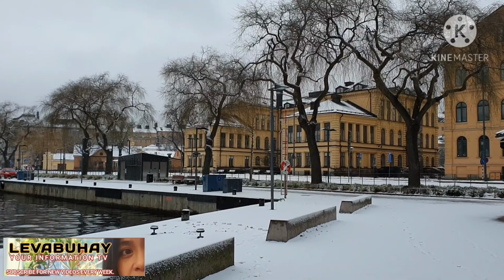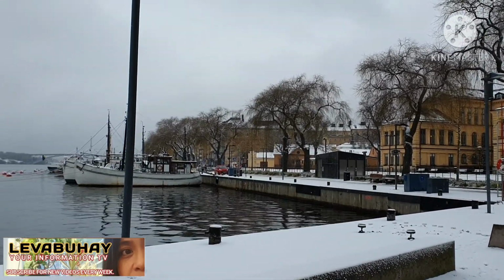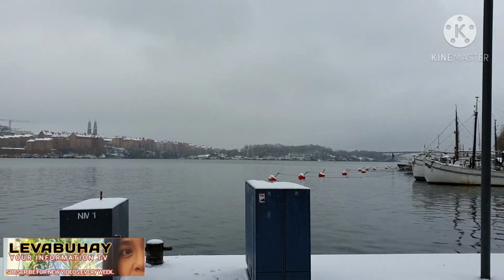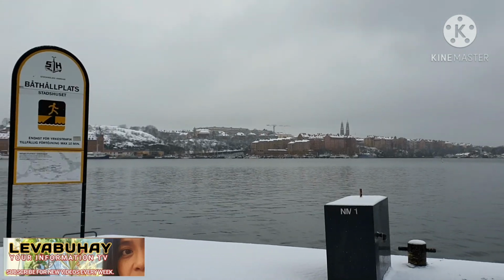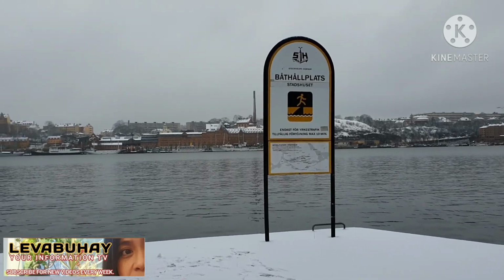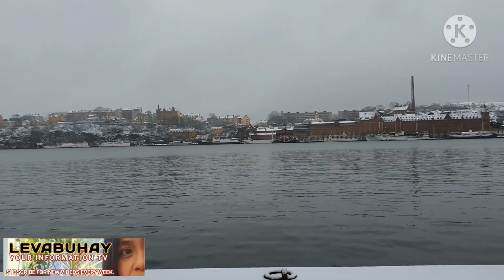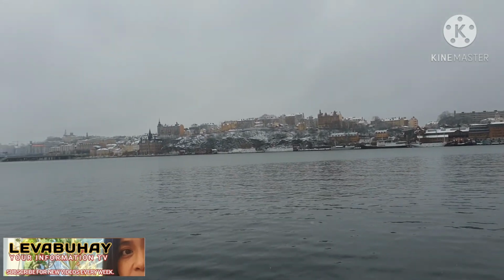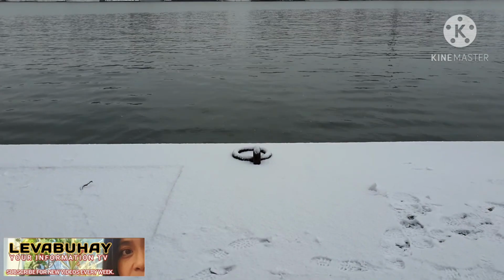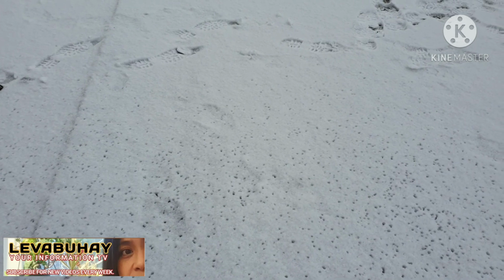So as you see, it's just so beautiful. You have the water, and as you see, the water is not frozen yet. It's not ice yet, because it's just the beginning of the snowy season in Stockholm, Sweden. If you go to the north, there has been a lot of snow already, around October, November. But this is only January, and the water is not ice yet, so it's just snow.